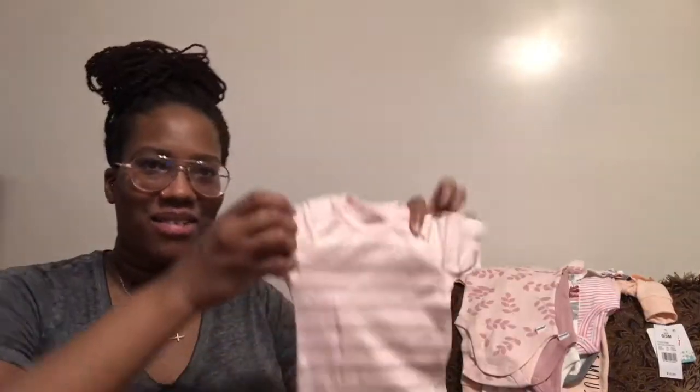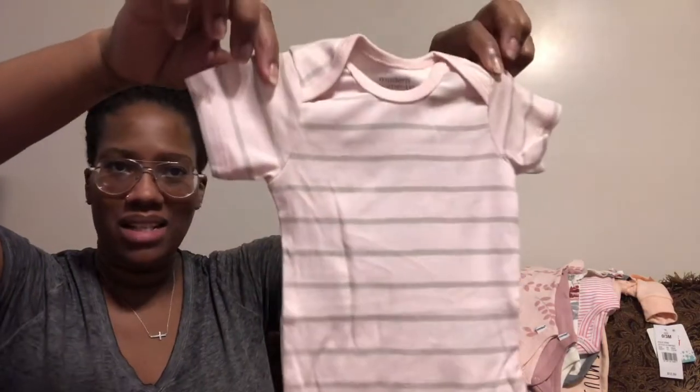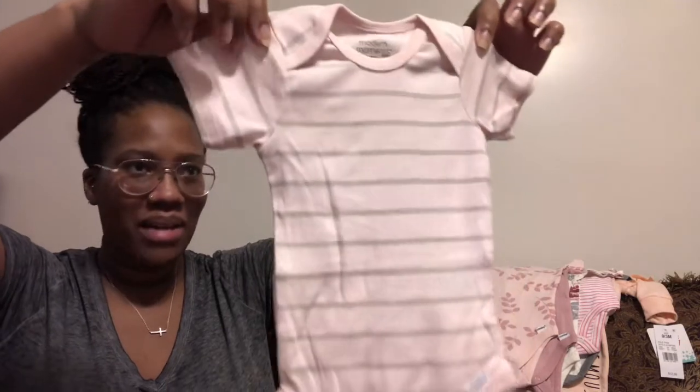Yeah. And then this one. Oh, those stripes. They're also tidy. I would have a little tidy baby like this, y'all. So then I got, because again, like I said, babies, onesies, shorts. So all the baby needs.